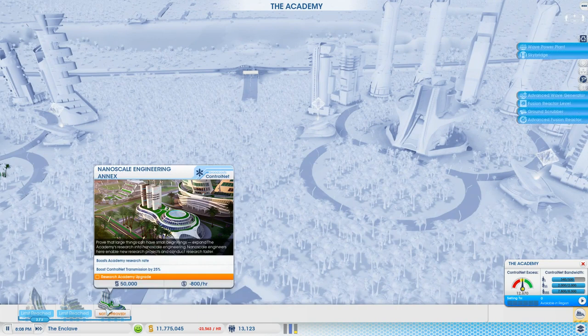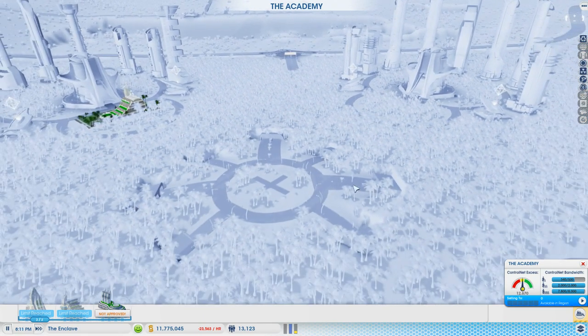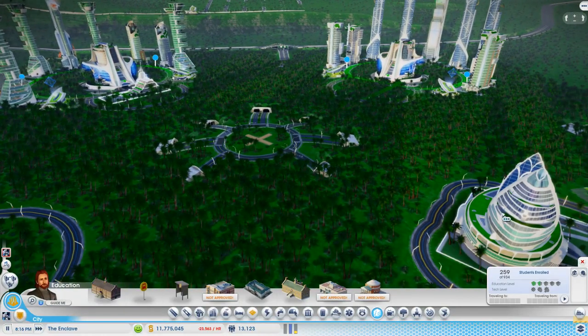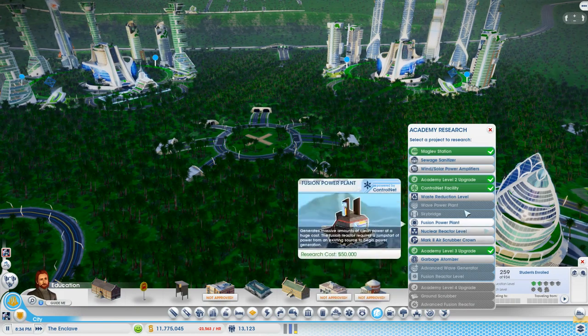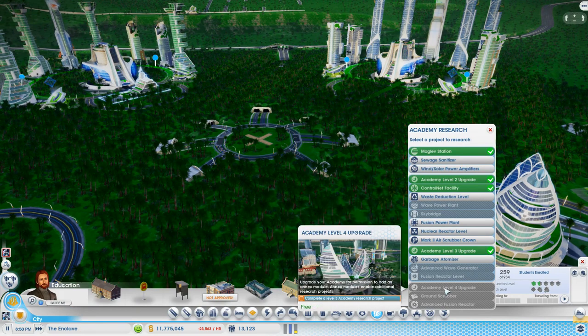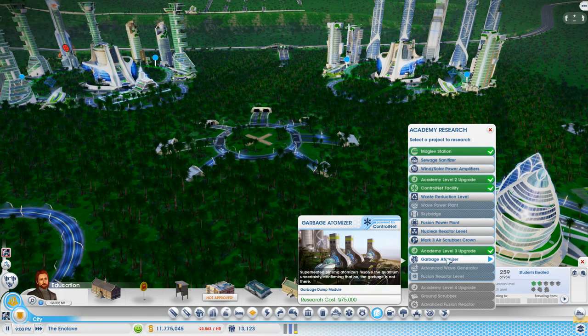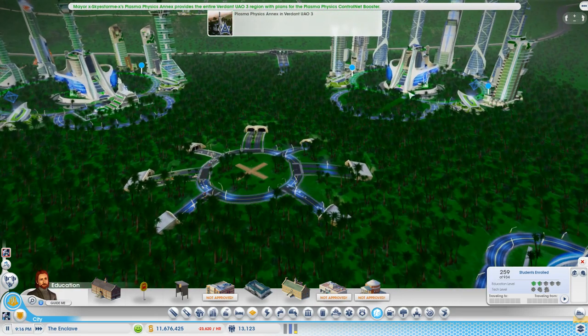Right, this one's not approved yet, but that one will be going in for the commercial side. And I'll kick off the next bit of research. What are we putting in now? Garbage atomizers. I need to do something before I can do the level 4, so we'll do the garbage atomizer. It's the only one we can do. Right, well, that's an easy choice.